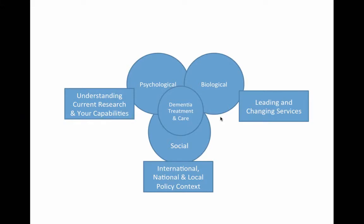We also need to think about this in terms of the international, national, and local policy context. And once we have acquired all this knowledge, we then need to see how we can use this knowledge to lead and change services so we're improving the quality of care for people with dementia.